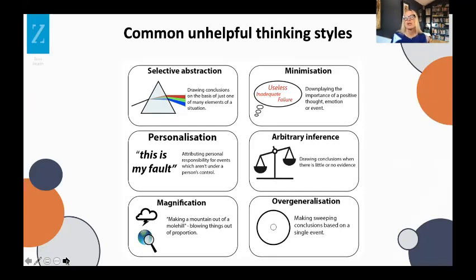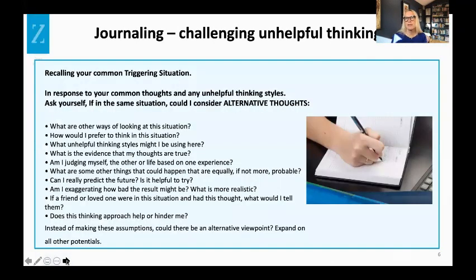Or arbitrary inference. So we might draw conclusions when there's little or no evidence. So we might say that's absolutely going to happen, or that's absolutely not going to happen, or this person is absolutely this way, or they're absolutely that way, based on one thing rather than an overall experience of how the person is. So we can overgeneralize, we can make sweeping conclusions about events. So lots of different unhelpful thinking styles that we need to be aware of.